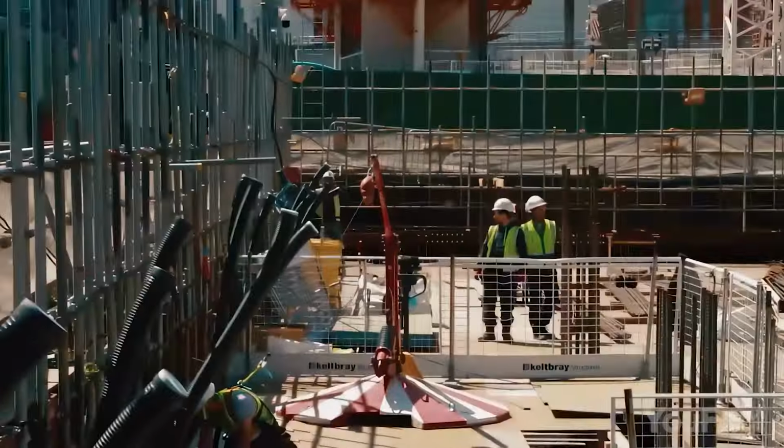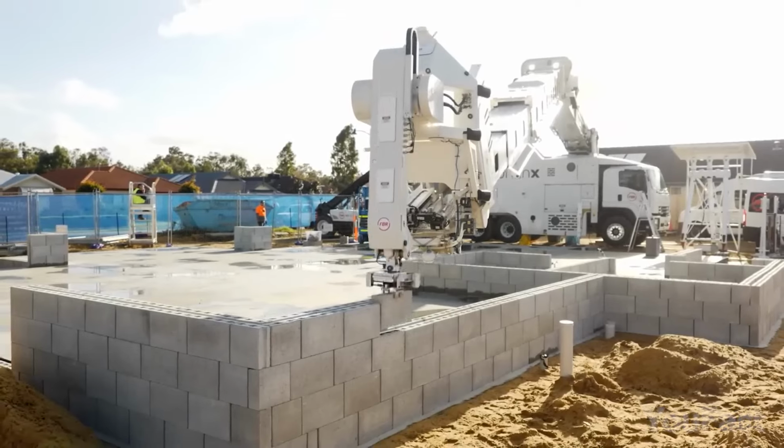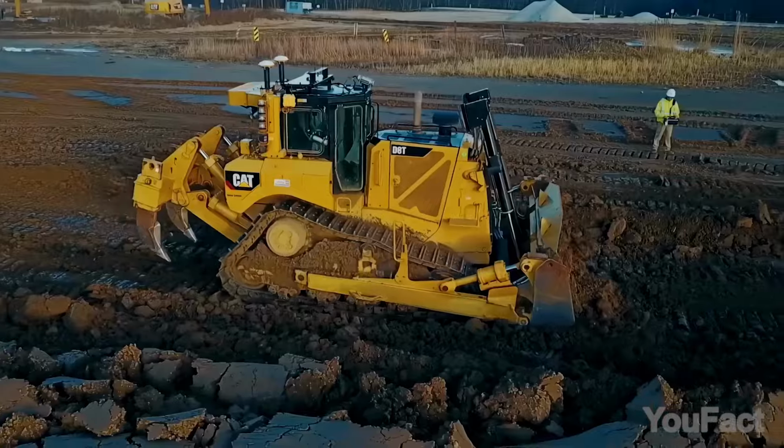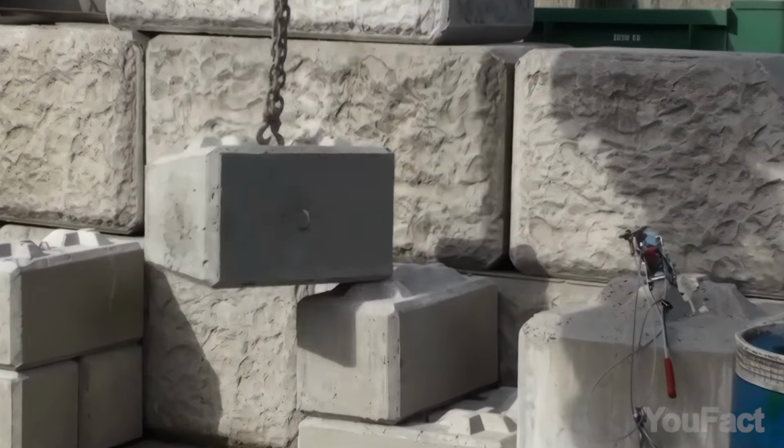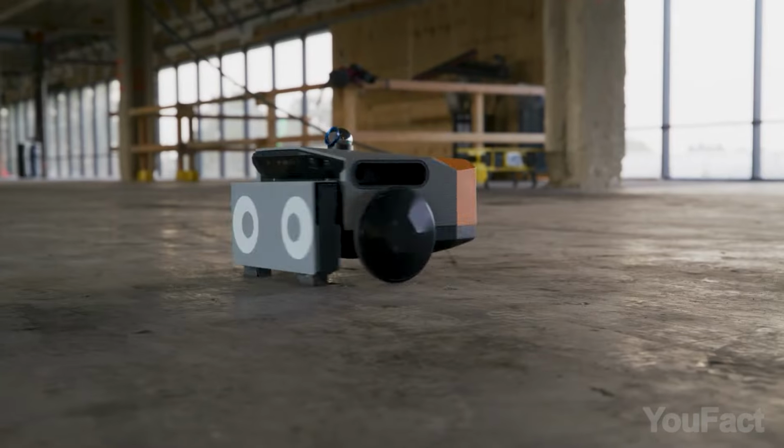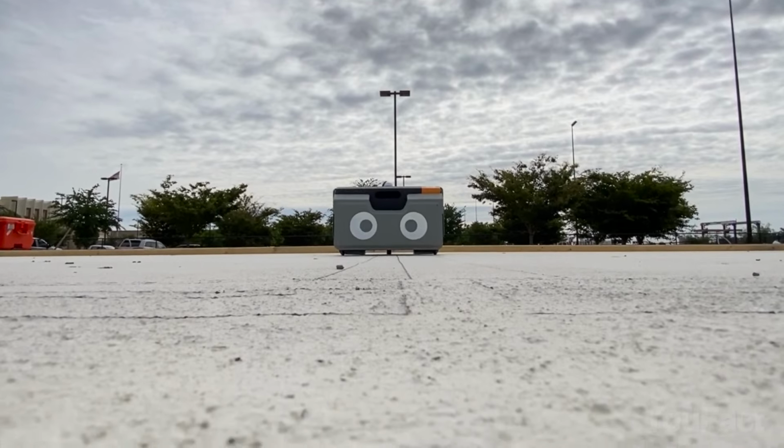A big construction project's underway. Today I'll show you how to build a house using trucks, how to remotely control huge dozers and dumpers, and how to turn a construction site into a Lego playground. Oh, and I need to introduce you to your new site manager.